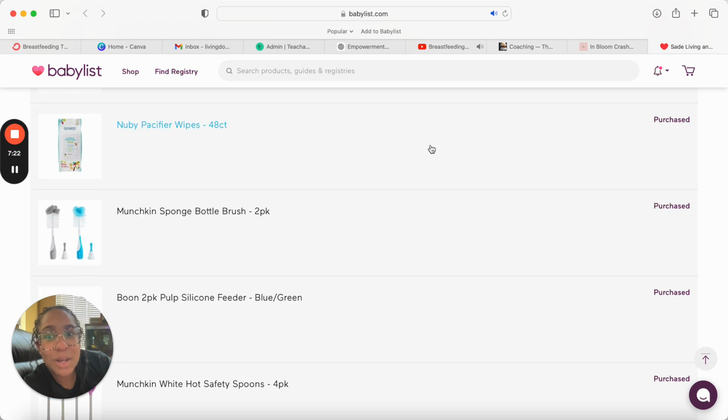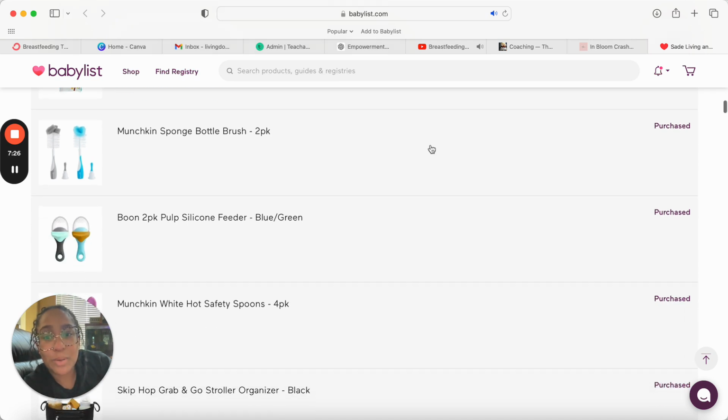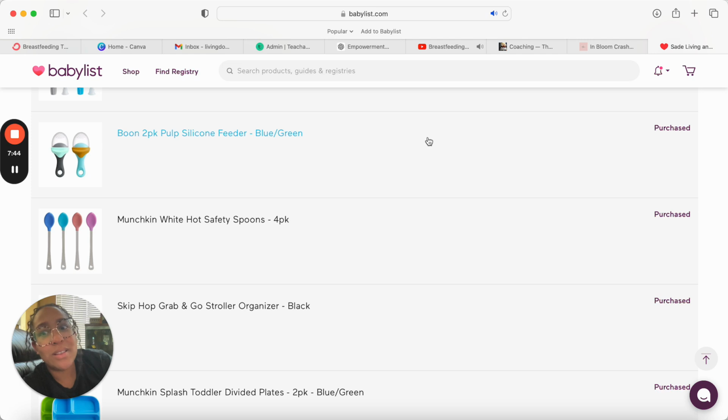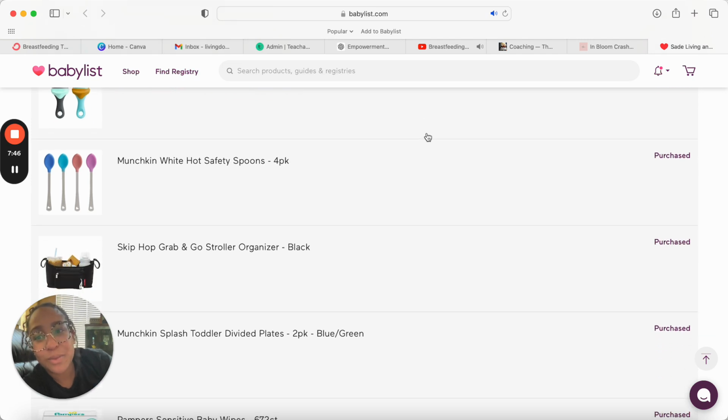Obviously, you're going to want some bottle brushes, whether you're bottle feeding or formula feeding or both. These silicone feeders, we did use these. Our son liked these a lot. They're really good for when you start to get them on fruit, so that you don't give them a whole orange or entire banana, so they don't choke. So these worked out really well. Our son loved his fruit in those.